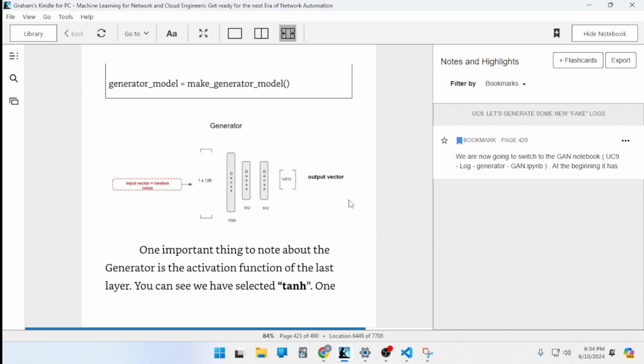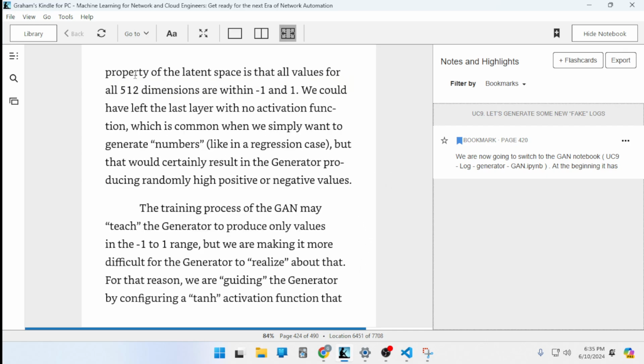One important thing to note about the generator is the activation function of the last layer. We can see we have selected TANH. One property of the latent space is that all values for all 512 dimensions are within -1 and 1. We could have left the last layer with no activation function, which is common when we simply want to generate numbers, like in a regression case. But that would certainly result in the generator producing randomly high positive or negative values. The training process of the GAN may teach the generator to produce only values in the -1 to 1 range.